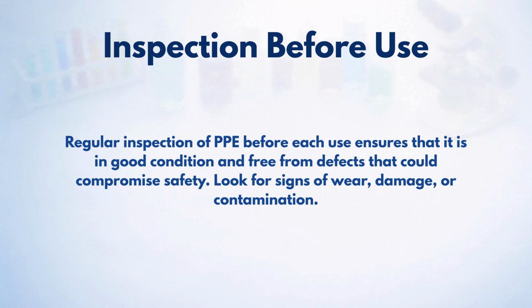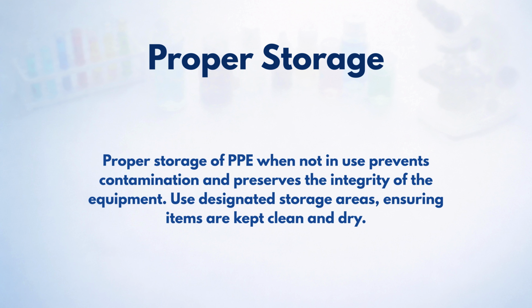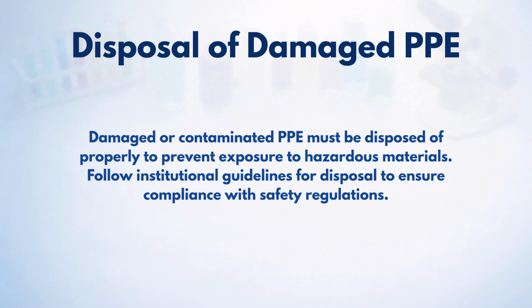Proper care, maintenance, and disposal of PPE are essential for continued protection. Inspect PPE before each use and remove any damaged or contaminated equipment from service immediately. Reusable PPE must be cleaned and stored according to institutional procedures, while disposable PPE must be discarded in designated waste containers to prevent exposure and cross-contamination.